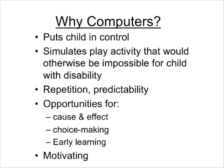And for the iPad, you can have some switches. There are Bluetooth switches for the iPad, but there are very few software programs. They're all communication based at this time that actually work with a switch. So be aware of that. So why are some children better candidates than others for computers? Why would some children want a computer?